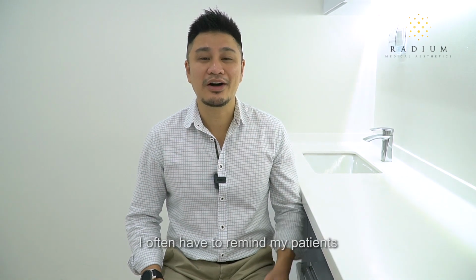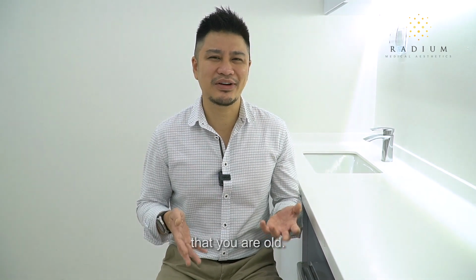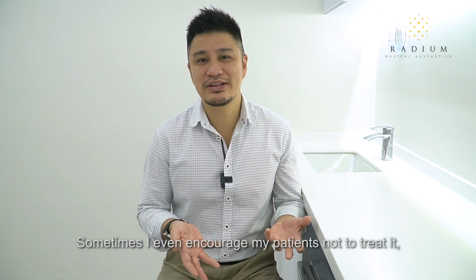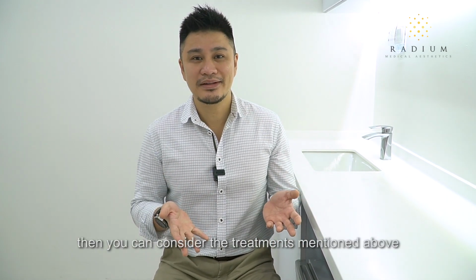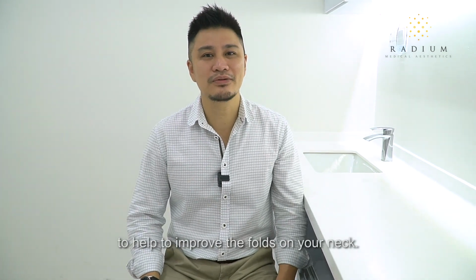All in all, I often have to remind my patients that having horizontal necklines does not mean that you are old. It just means that there's a lot of repeated motions. Sometimes I even encourage my patients not to treat it if it doesn't affect them aesthetically too much or if it doesn't bother them. But if it does bother them, then you can consider the treatments mentioned above to help to improve the folds on your neck.